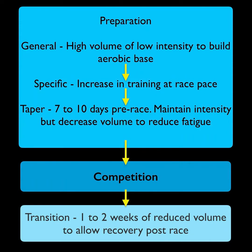So phase 1 is preparation. Phase 2 then is competition. They're going to compete in that key event. They might have 2 or 3 key events across the year, perhaps more if they're a track runner. And then the third phase is transition. So recovering from that competition with 1 to 2 weeks of reduced training volume to allow recovery post-race.